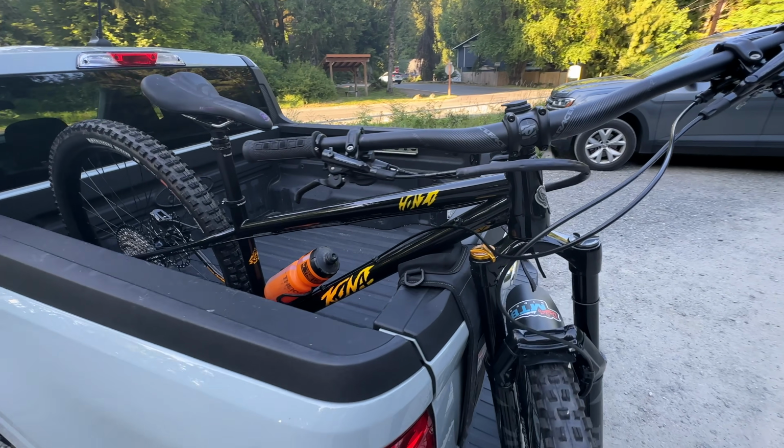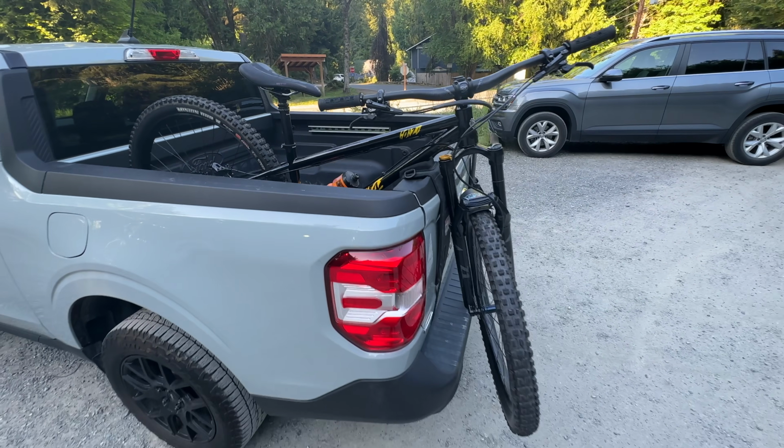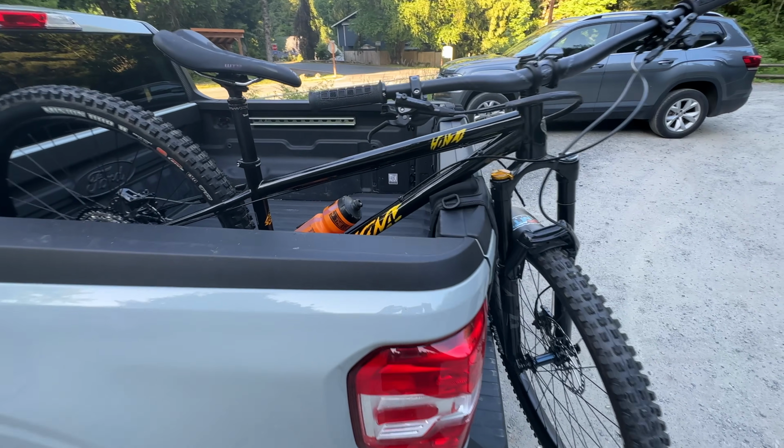In case you're wondering, I'm riding the Hanzo today, and this is actually a new Hanzo. I sold my purple one and I missed it, so I went and bought another one instantly. Let's go.